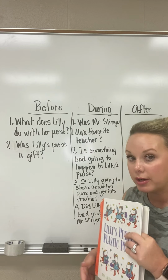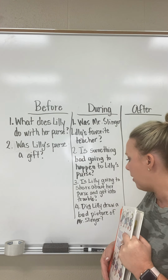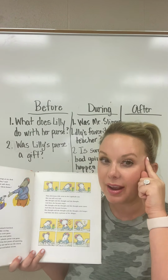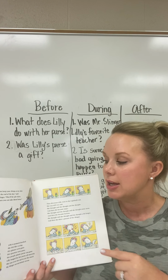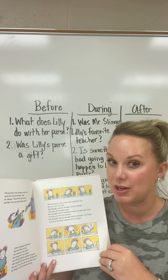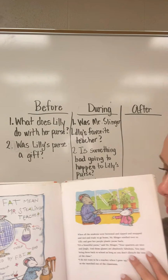Let's see if you're wondering what I'm wondering. I'm wondering, did Lily draw a bad picture of Mr. Slinger? Remember what our story said. She thought and she thought and she thought. And remember, the more she thought, she became extremely angry. And then she drew a picture. I wonder if it was a bad picture. What do you think? Let's find out.